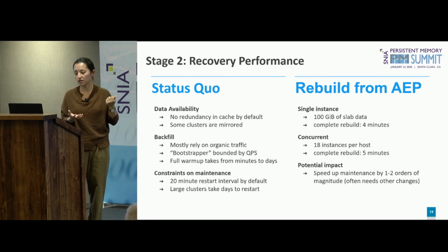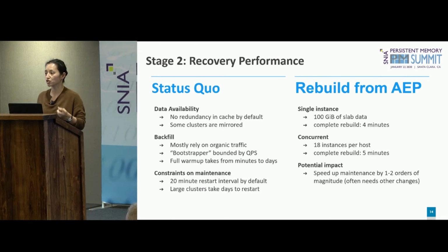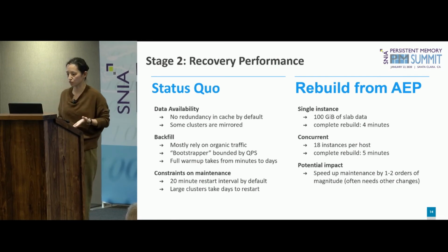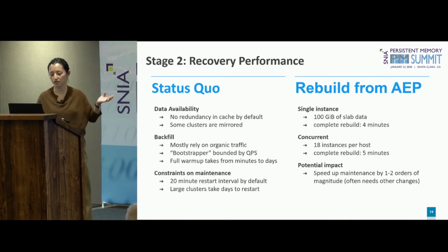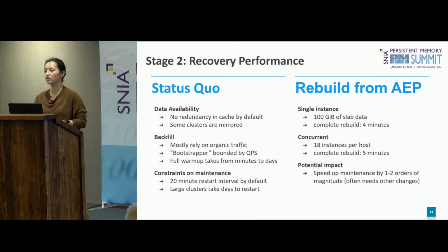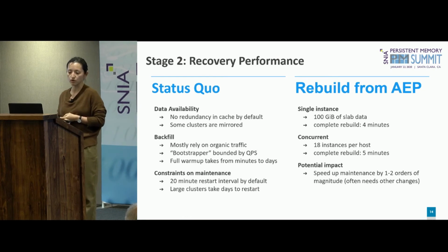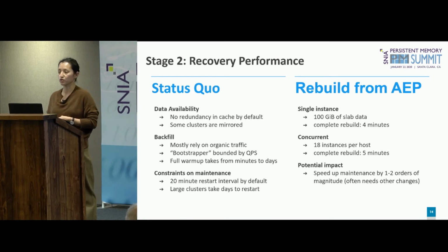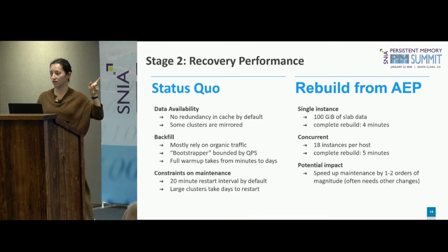And it turns out that rebuilding the slab hash table from data that's otherwise stored on persistent memory takes a pretty reasonable amount of time, right? To rebuild 100 gigabytes of data, it takes 4 minutes. If you do 18 instances concurrently and load all the data, it takes 5 minutes. Compared to what we otherwise have to do, which is wait 20 minutes between starts, this is an order of magnitude improvement on how long we need to wait. Because the 20 minutes only applies to a data set that's much smaller.